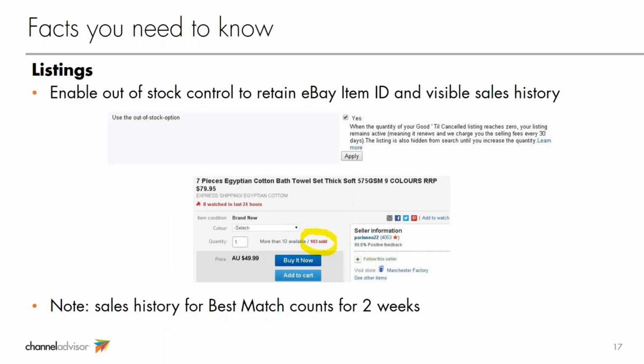Enabling out-of-stock control to retain your eBay item ID and visible sales history. It's really easy to set this up. It's something that you just switch on under site preferences. It's actually the first option that comes up in site preferences. The two main advantages are, as I said, to retain your eBay item ID and to retain your visible sales history. If your product is seasonal and you know that you won't be replacing it, then out of stock control is unlikely to be as advantageous. However, if you've got product that you will be replenishing, then we always recommend out of stock control be enabled.